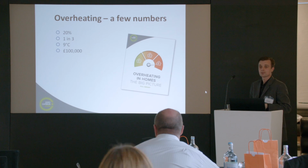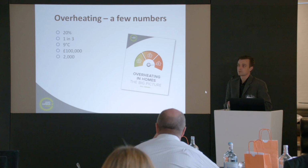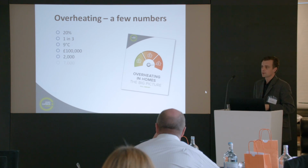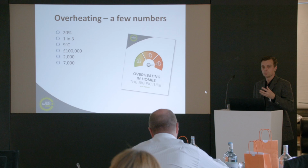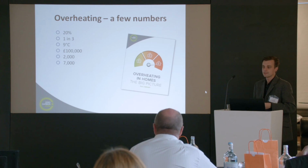9 degrees, that's the highest recorded urban heat island effect that Stuart was mentioning, the difference between London and outer areas. 100,000, that's the cost one developer kindly shared with us that it cost them to rectify an overheating apartment block by putting AC units into a new building. PR disaster. 2,000 is current summer deaths. By 2050, using a conservative future climate and also an aging population, so people more vulnerable to overheating, could be 7,000 deaths a year due to overheating.